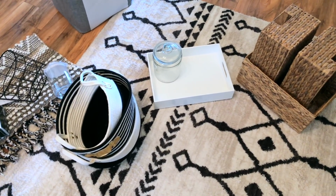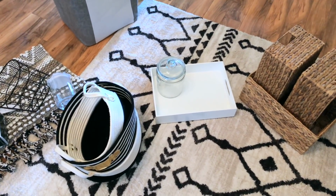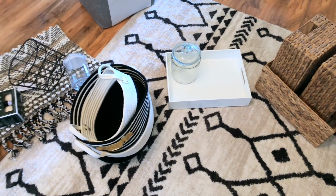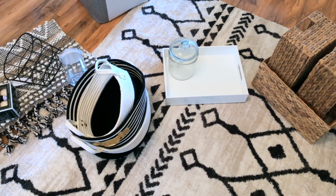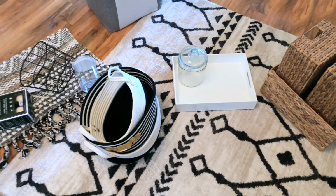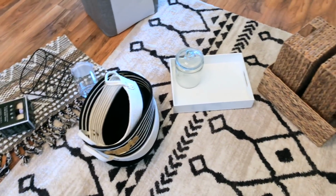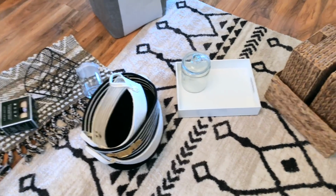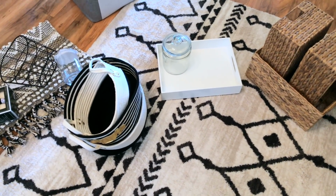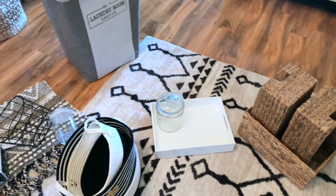I'm going for a more simple, minimal, modern look, because what I have now, I like it. There's absolutely nothing wrong with what's in there now. I'm just kind of over that blue. So I just want to mix it up a little bit and make everything flow, because this will flow with the rest of the house versus that. And my laundry room is connected to my kitchen, so this will also flow with the kitchen as well. So that's the plan.